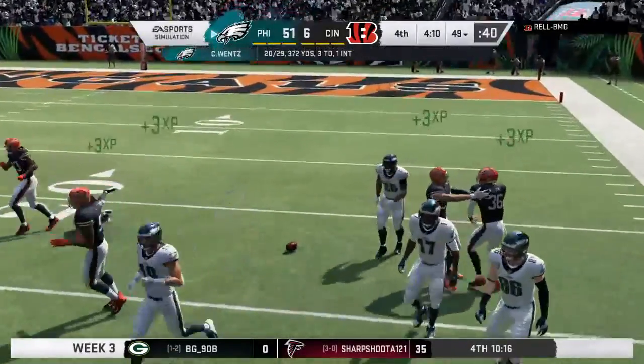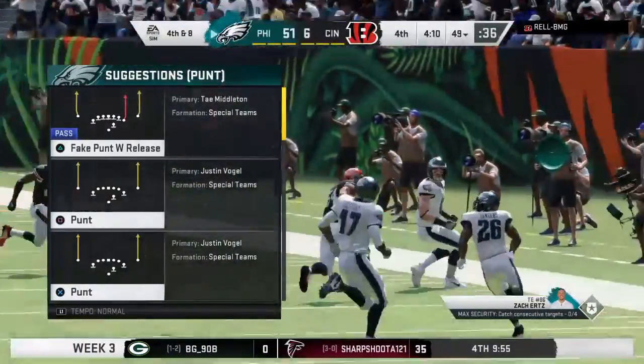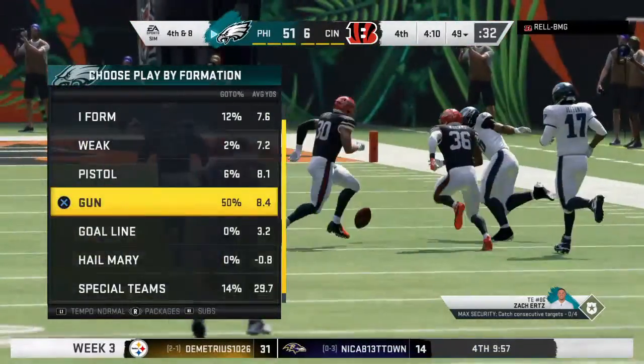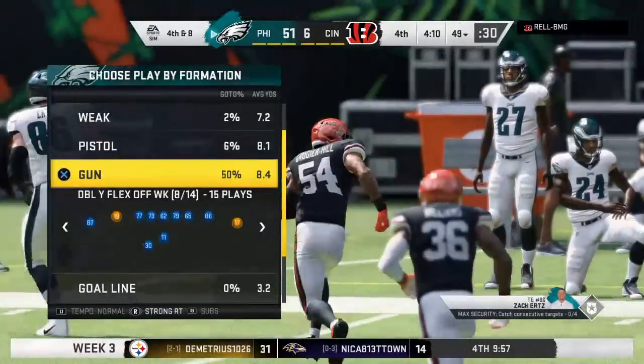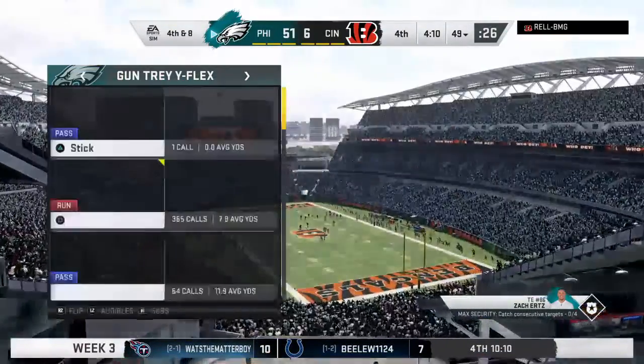Now, meanwhile, a pass that should have been intercepted, but it winds up falling incomplete. He's lucky to be getting that one back. After what they've done with him all day long, with all the targets trying to go after him, he's obviously gotten smart, and his pride has kicked in. Made a terrific play.